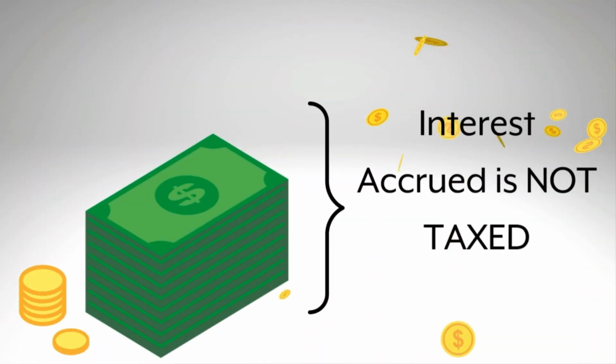HSAs are also interest-bearing accounts, and that interest is not taxable. And as long as you withdraw funds for a qualified medical expense, that's not going to be taxed or penalized either. Now, the funds roll over from year to year, and how you use it is up to you. You can, of course, use it for a qualified medical expense, and truly, even if you didn't have large medical expenses in the year, because it's eligible for things that are so basic like Band-Aids, you will still be able to use your HSA, so that's one option.